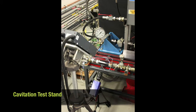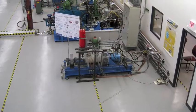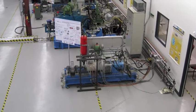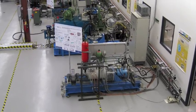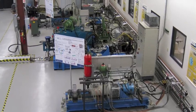Particle image velocimetry is the measurement method used in the cavitation test stand at Purdue University to obtain instantaneous velocity measurements in the flow field. A close-up of the experiment shows bubbles being formed by cavitation. The various test stands in the Maha Fluid Power Center at Purdue University perform valuable experiments to help understand fundamental phenomena in hydraulic pumps and motors.